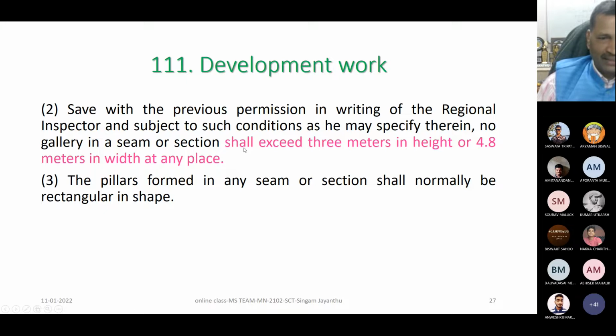No gallery in a seam or section shall exceed 3 meters in height or 4.8 meters in width at any place. So now, my beloved students of underground coal mining methods, this applies to any size of gallery in our board and pillar method, or room and pillar method, whatever we call it in India. Otherwise, there is a basic difference. That was a question asked to you as brainstorming or continuous evaluation of our online teaching learning process. There we will discuss, or if you have any doubt, I will also explain further. Otherwise, any working should not have more than 4.8 meters. You can see, height should not be more than 3 meters, and width should not be more than 4.8 meters.